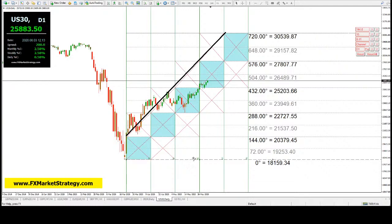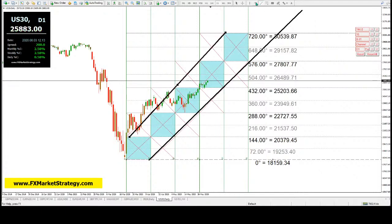So this is more respected, guys. If you really do it like this first, then you put your lines, these lines here, you can see that was a very well respected level right here, and that was respected. So what you really expect is when it does come here, it will have a correction.